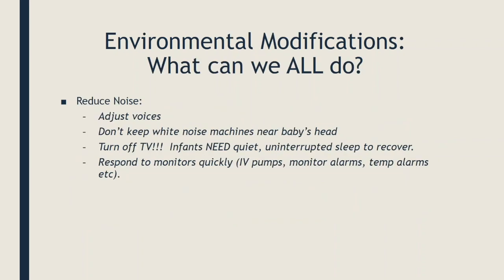So environmental modifications, what can we all do? Reduce noise. ICUs are kind of noisy places. There's always a monitor or something going off. It can be hectic at times. So adjust your voices. Instead of yelling down the hall to your colleague, walk towards them. We had an issue in our unit by some very well-intended nurses about white noise machines, and they were ending up near the baby's head, meaning inches from their head.